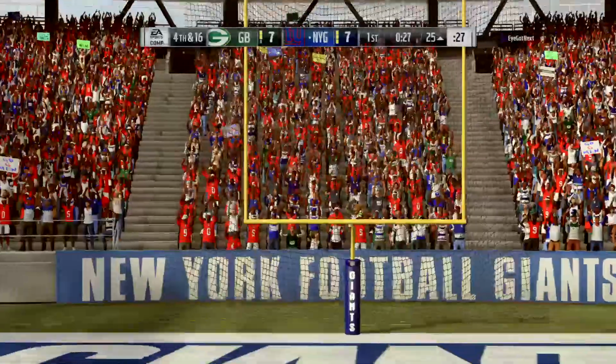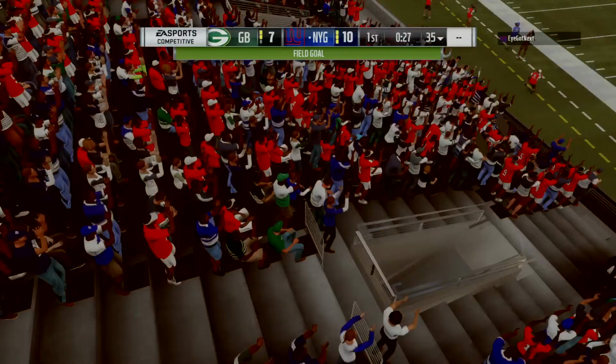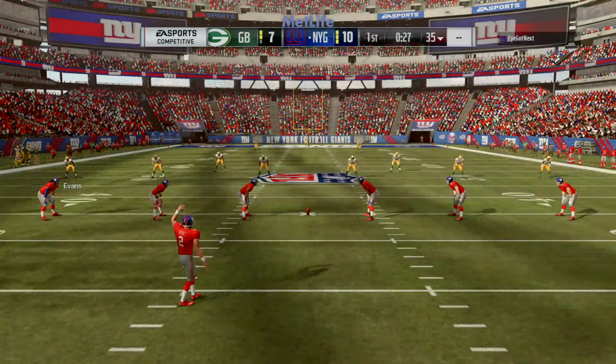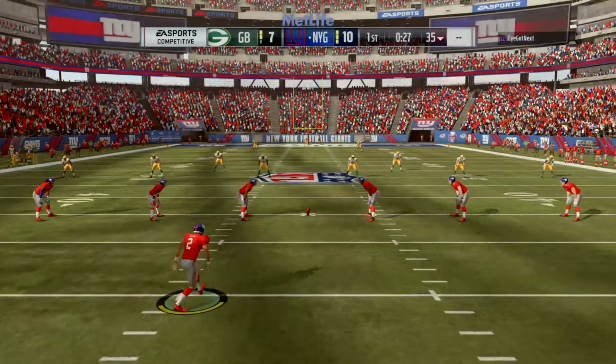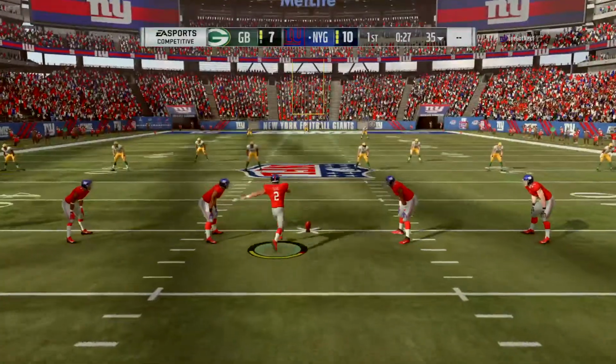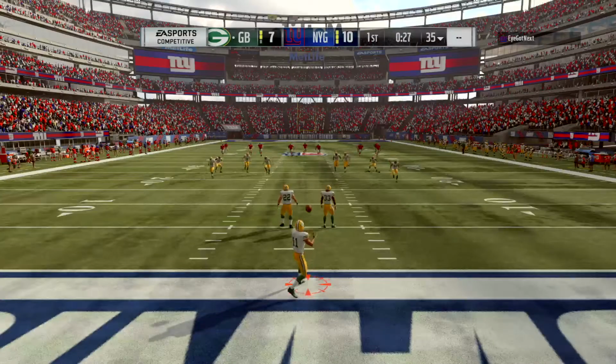And Rosas puts this one through. And they take the lead here now at 10-7. So good kick there to polish off the drive with 3 points. Yeah, coaches always talk about finishing a drive with a kick. 2 of them give you points, either an extra point or, in this case, a field goal.